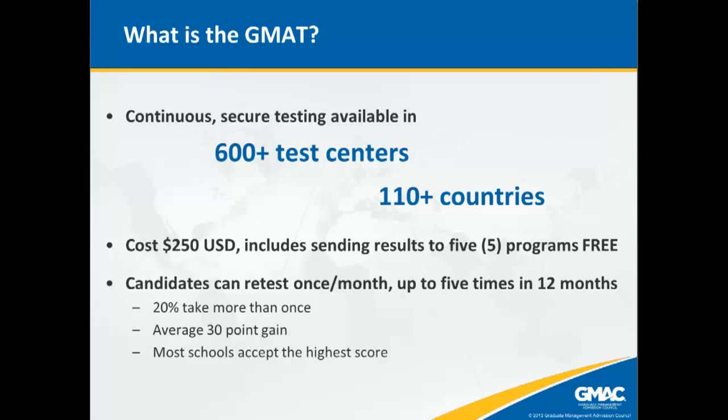Keeping with that global exam theme, while it's accepted pretty much all over the world, you can also take it pretty much all over the world. So there's continuous secure testing available in over 600 test centers around the world and in over 110 countries.